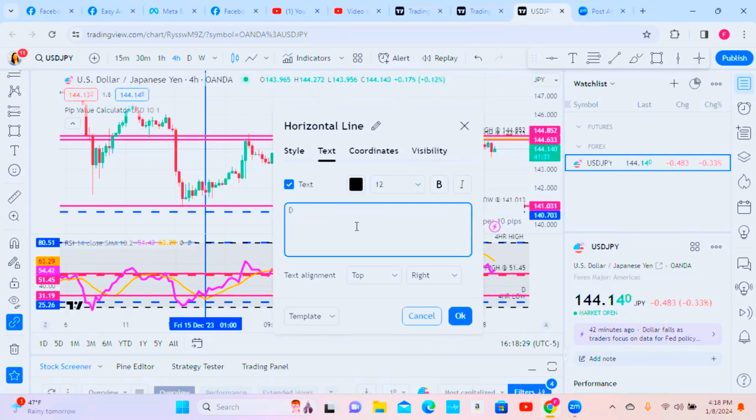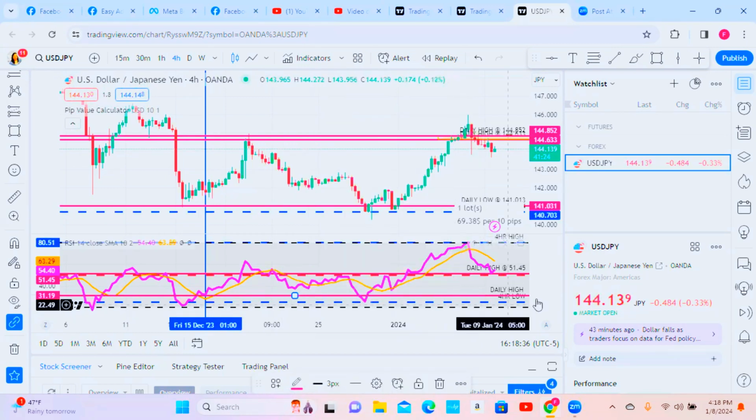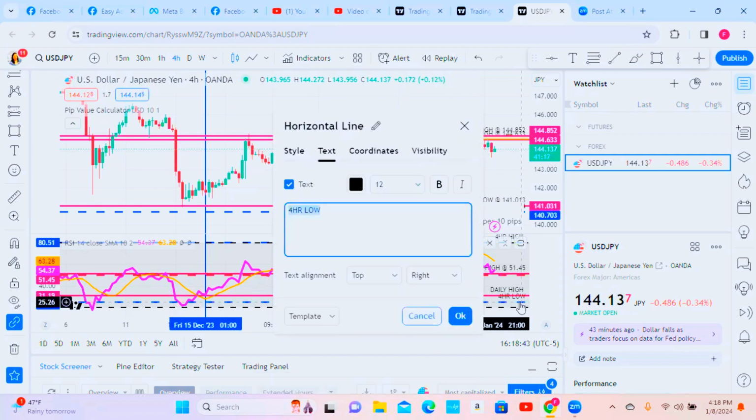This is your daily low. This fuchsia candle here, I don't think we marked that one yet. Okay, so you have your daily high. Hold on, let's do your daily low. What was that at?